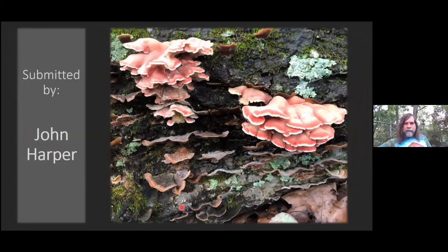All right, here's one submitted by John Harper. This is a very classic image of these. You can see this mushroom down here is actually Stereum ostrea, and this pinkish one is what we're looking at, is almost always found growing within clusters of these Stereum ostrea.